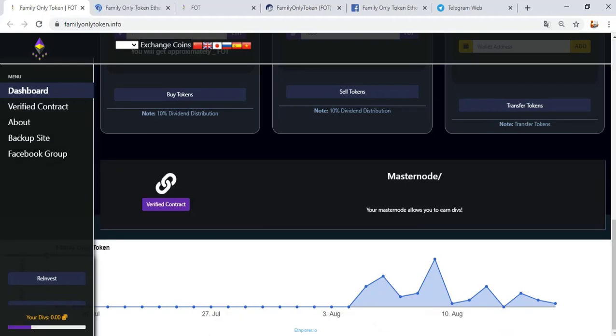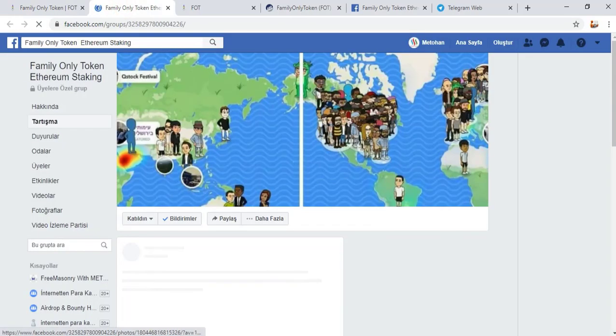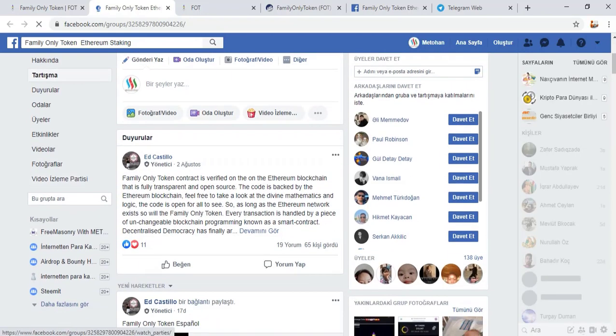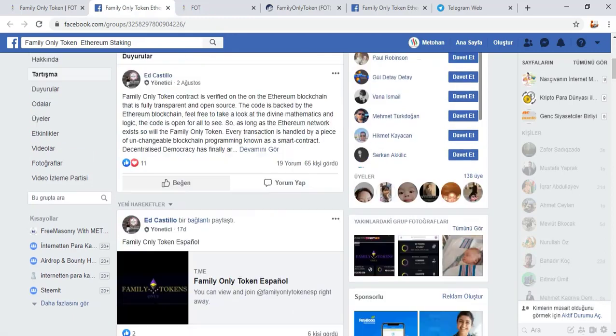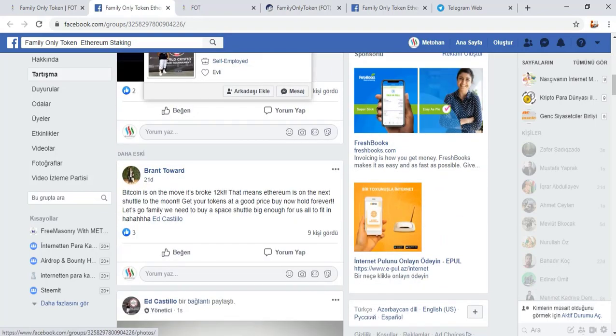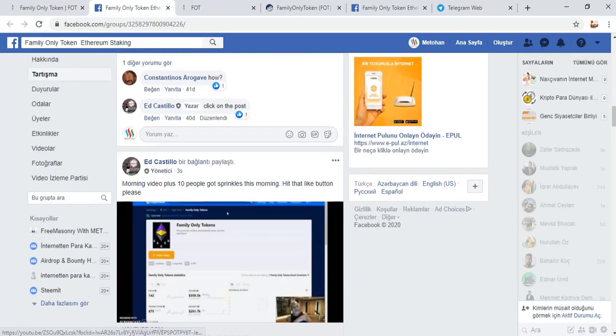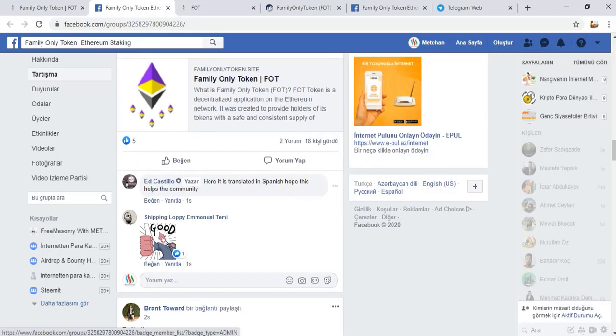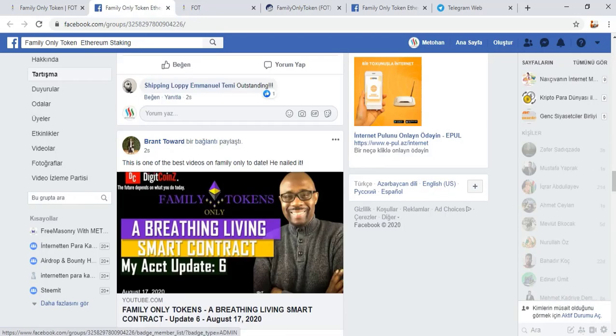We open another section, and you can see the Family Only Token Ethereum staking group, the Facebook group, and information about other members of the family. Ed Castillo information, and other information. Ed Castillo is the administrator, and shares information and news about the Family Only Token project.